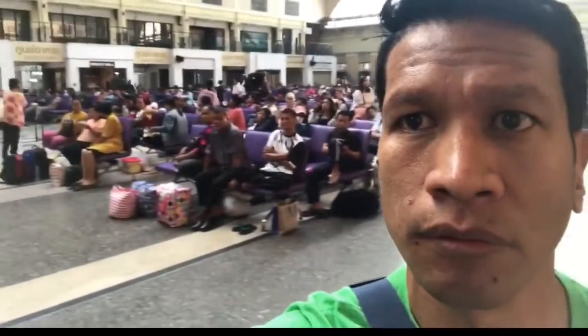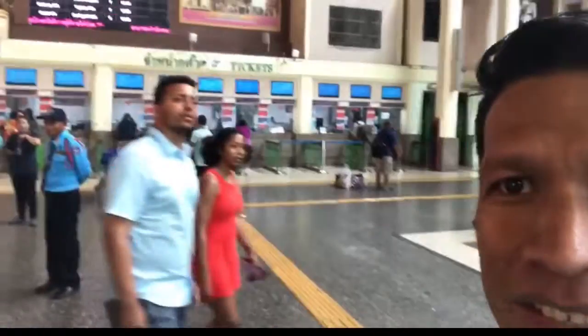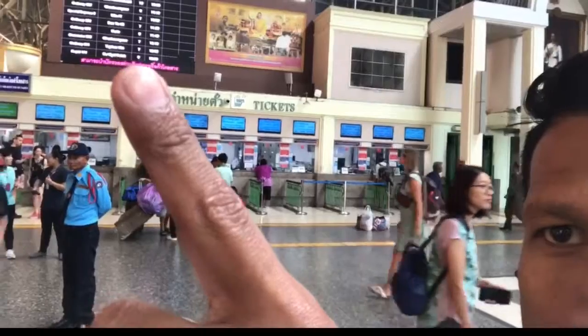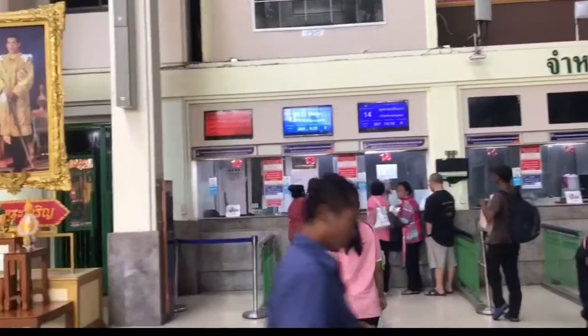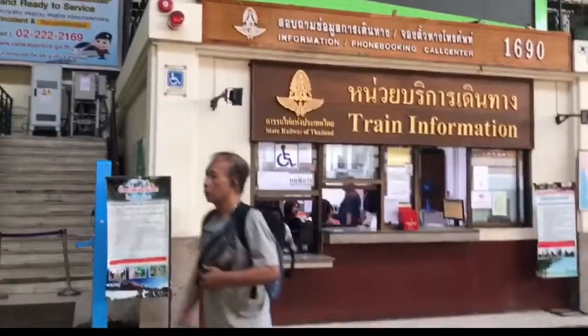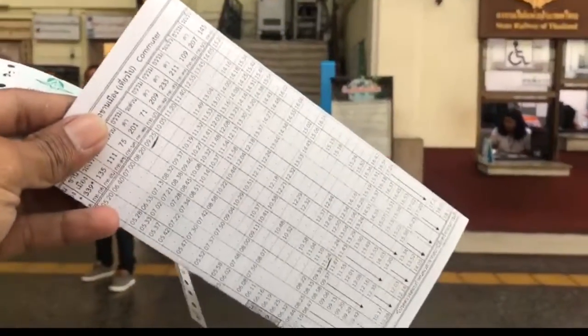So this is how their train station looks like. And oh, it's an air-conditioned station. That's where you would buy the tickets, and there's a board for your schedule. If you don't have any idea where to go, or you know where to go but you don't know what train and what schedule, here's the information area that you can ask from, and then they're gonna give you this sort of a schedule.